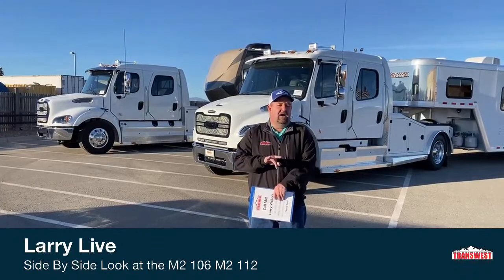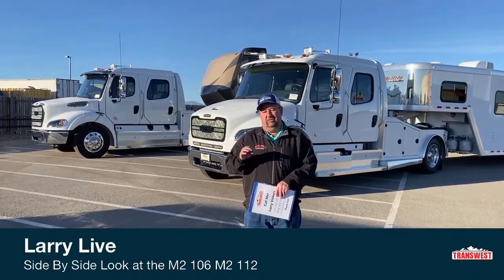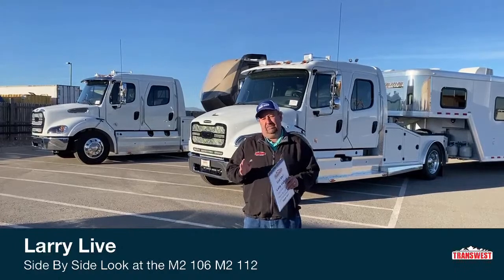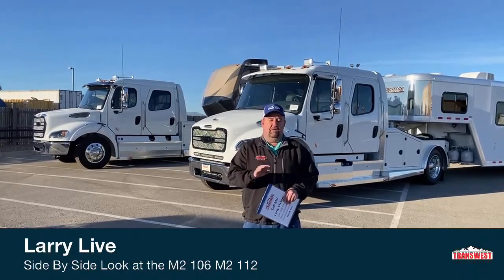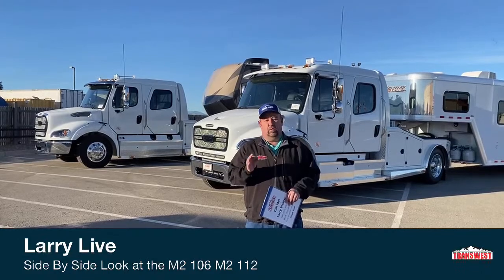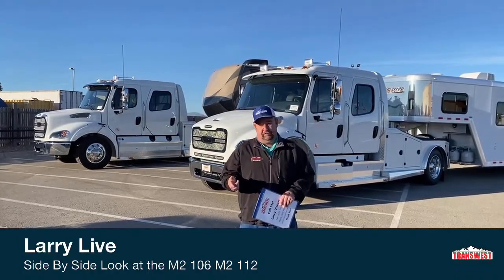There's two models of Freightliner haulers. There's the M2 106 and the M2 112. So today we're going to do a side-by-side comparison of the two, and we're going to get in depth and in detail on exactly what the differences are between the two, and that'll give you the opportunity to figure out which one works better for you. So first, I want to introduce both the trucks, and then we'll get into the differences.